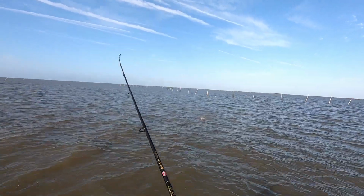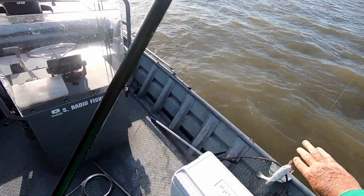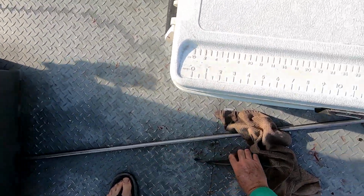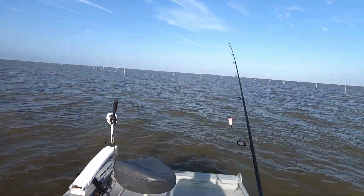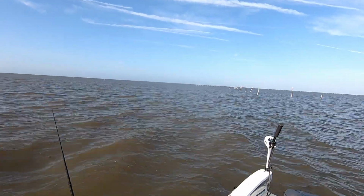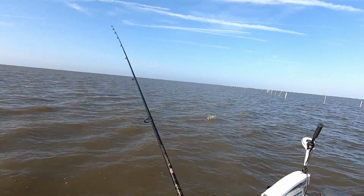There's a speck. There's a speck right there. Looks like a small one again. That's probably about 11 inches. Oh, calm down, calm down, calm down. Well, they're hard to handle. 11 inches. Where's the big boys? Oh, that went under the second it hit the water. Another little one probably.